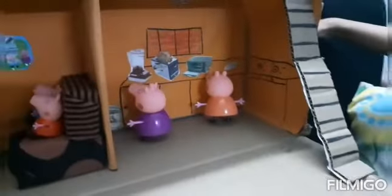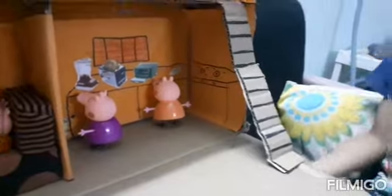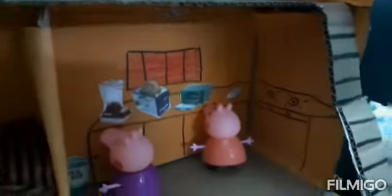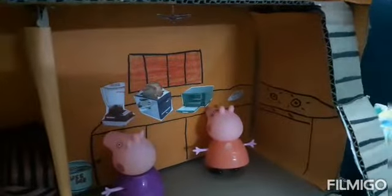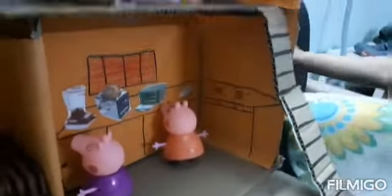Who are standing in the kitchen? Granny Pig, Mommy Pig. Okay. And what and all are there in the kitchen? Fridge. Dust bin. Mixie. Yes. Toaster. Oven. Okay. And fan. Okay. And there is a sink also.